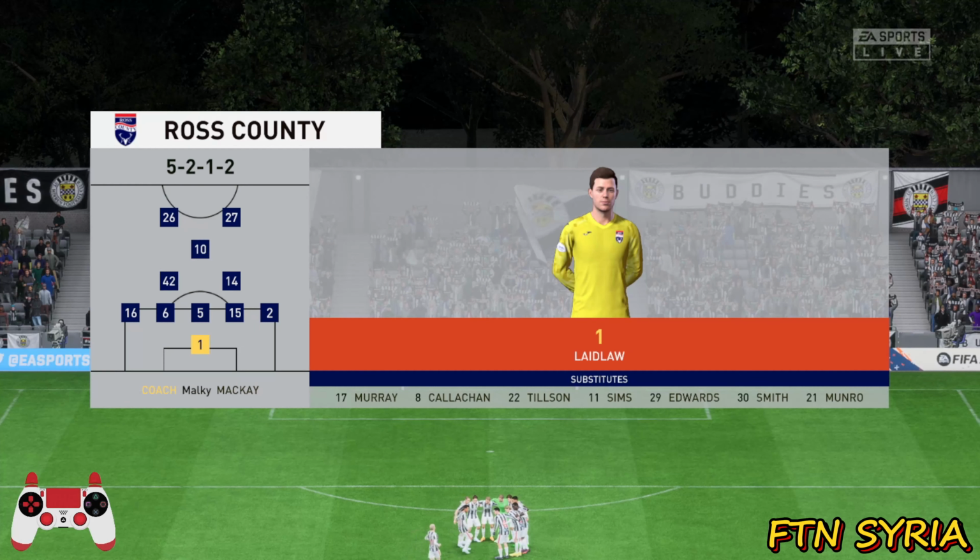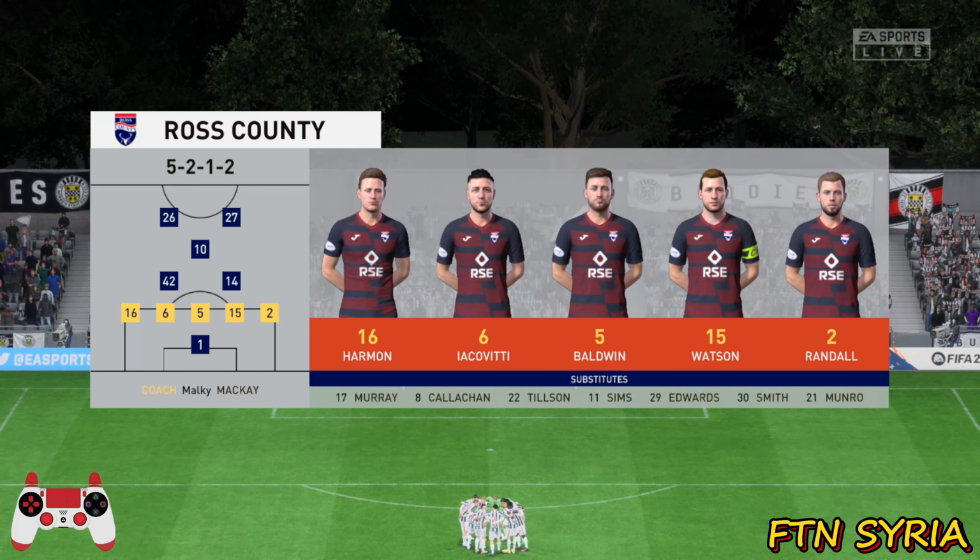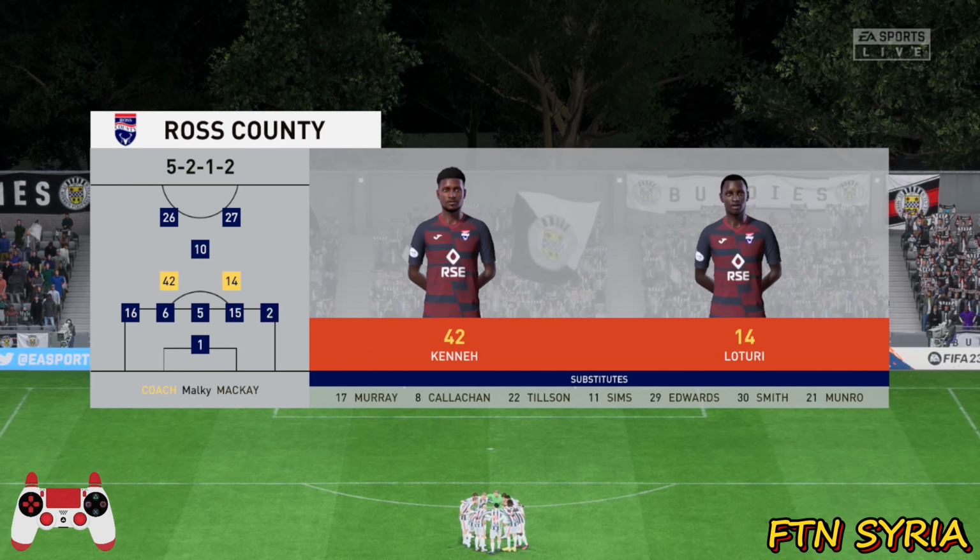This is the lineup for the visitors today. Well, they're matching up here, so this will be about which wing-backs can dominate and how the front combinations play. It should be a good contest, though.